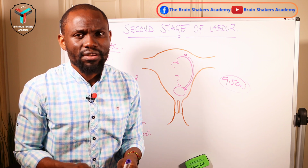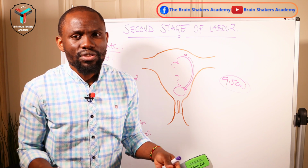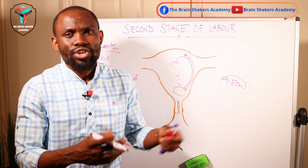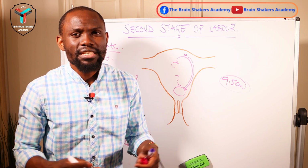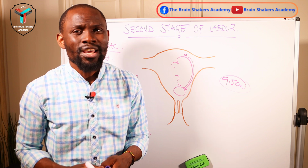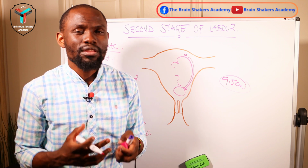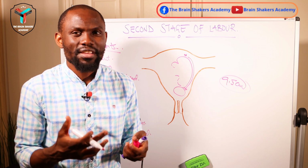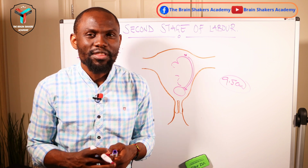It's a continuation from the first stage of labor of the uterine action and the displacement of the soft tissues, and then you have all those movements. Like I did make mention that I will be doing a demonstration or a simulation to show you the actual movements and rotations and diameters that will be coming into contact with the pelvic cavity.